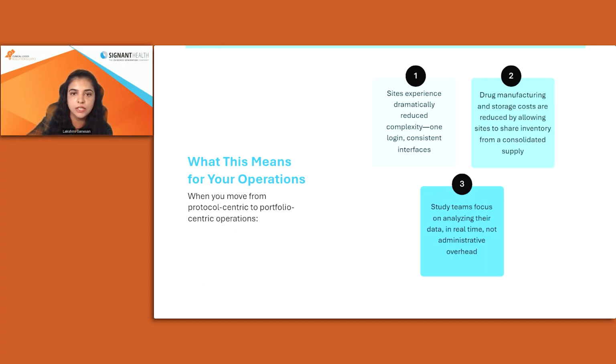Through this, study teams definitely undergo the biggest transformations. Instead of chasing trainings or investigating login issues, their focus will be on clinical operations, like analyzing real-time data and making proactive decisions with the data. So the focus will shift and you would see the transformation. Overall, your organization can operate as a unified research enterprise, and each study benefits from the infrastructure that's already in place. This scales your operations as well.